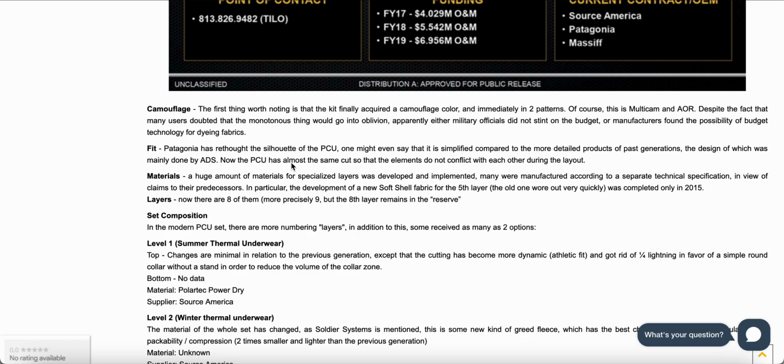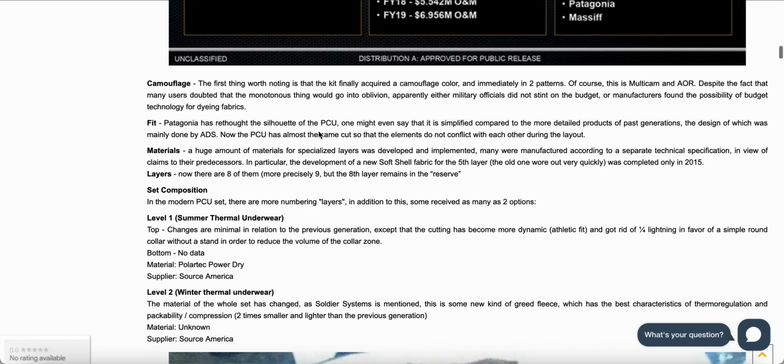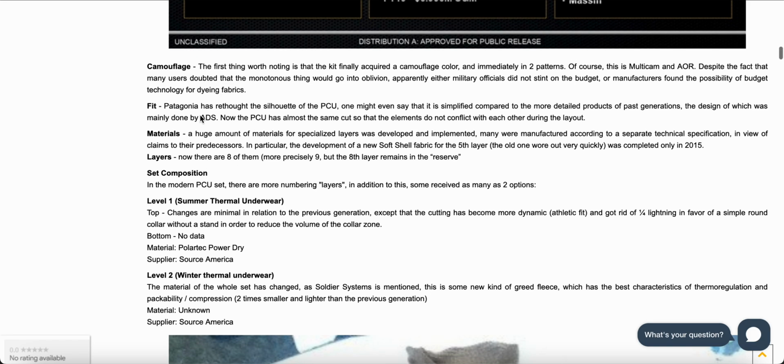Multicam was just coming out. The military, especially the Army, was transitioning to the Scorpion. They're adapting the Crye Multicam and making the OCP. So the fit: Patagonia had rethought the silhouette of the PCU. They made it different. They were making different cuts. More athletic fit, 4-way stretch fabric, stuff like that.